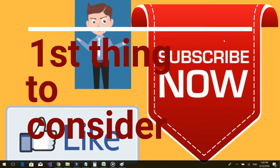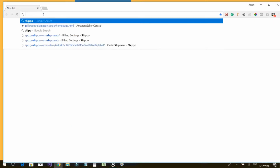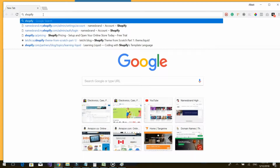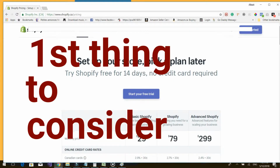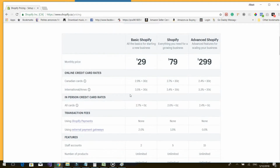So the first thing I want you to consider, let me pull up a page. Just give me 1 second. I'm gonna open a new window right here. And let's go first to Shopify. So the first thing I want you to consider when going between Shopify and HostGator would be the price. The monthly price in my area is $29 monthly.